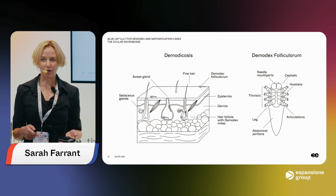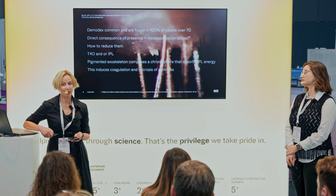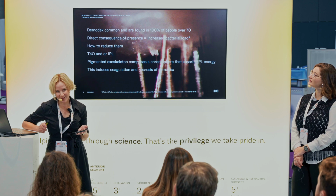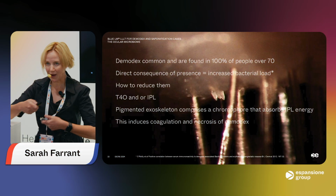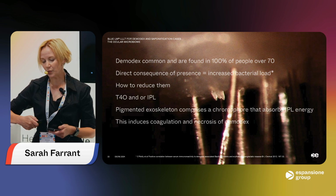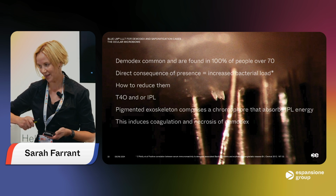So the other element to the microbiome is obviously Demodex. The problem with Demodex is that it is enormously common. By the time you are 70, you will have them living on you too, 100% prevalence. And as a direct consequence of Demodex being on your lid margin, there is an increase in bacterial load. They act as a vector for bacteria, so bacteria live on them too, and as they're migrating on your lid margin, they're shuffling in amongst that biofilm, okay? So we need to reduce them. And obviously things like terpinen-4-ol or IPL definitely help reduce the general Demodex count as well.